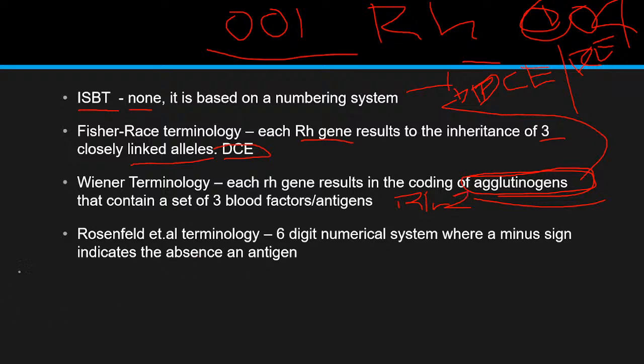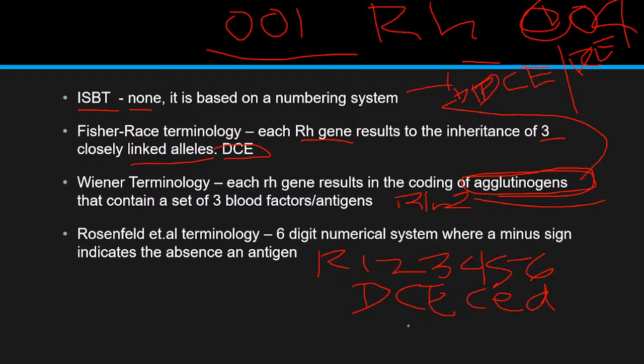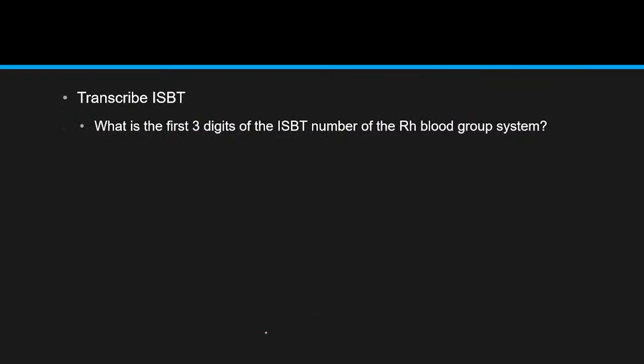The Rosenfeld et al. terminology is based on the numbering system. So it's basically R 1, 2, 3, 4, 5, 6. The letters corresponding to them are big C, big E, small c, small e, and the rest. All right. Okay, now let's transcribe ISBT.